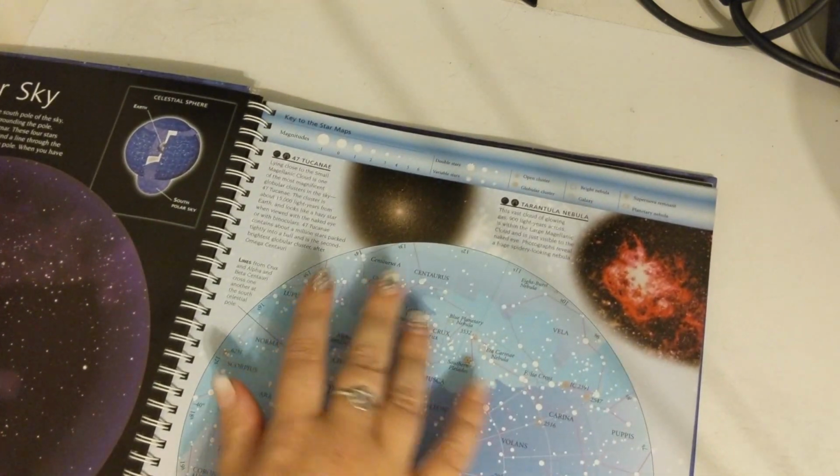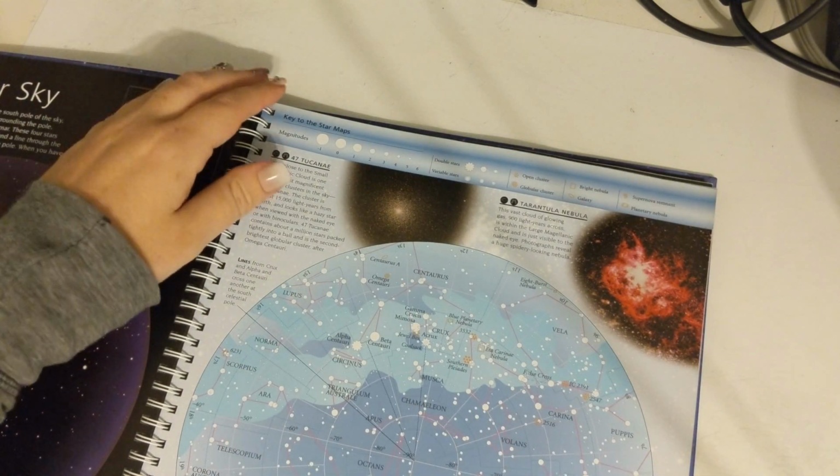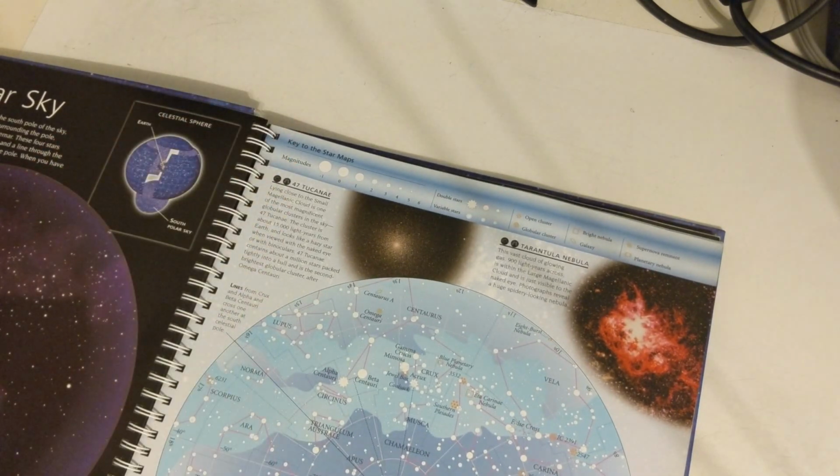Let's see what it says here. I've got my cat in my lap again, so I'm trying not to bring this too close to annoy him. There we go. Here I know, kitty.